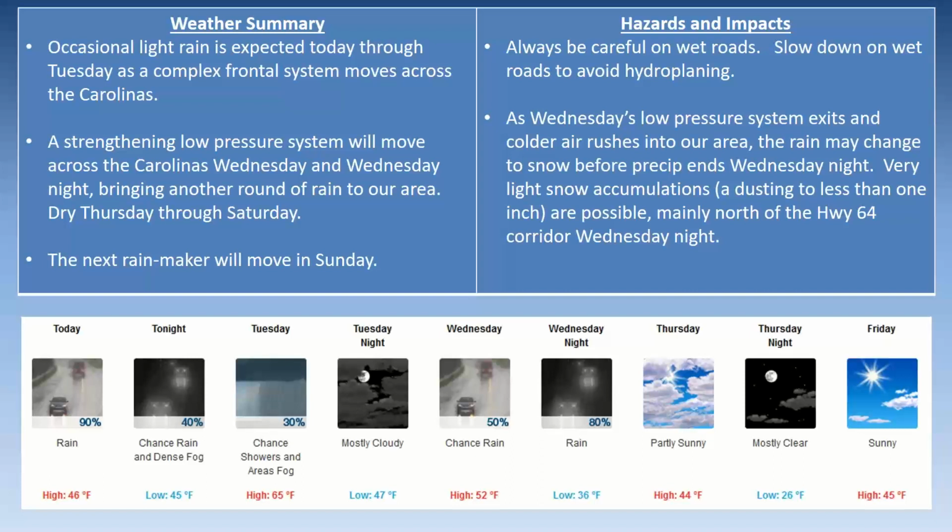If things trend back the other way in terms of more wintry, which at this point I'm doubting, then we could always sneak in a live webinar if we need to, but I'm not anticipating that at this point. So definitely stay tuned to our webpage at weather.gov/Raleigh, and stay tuned to your email for those on our email list.